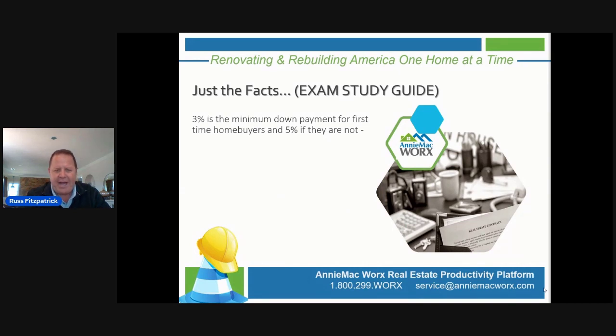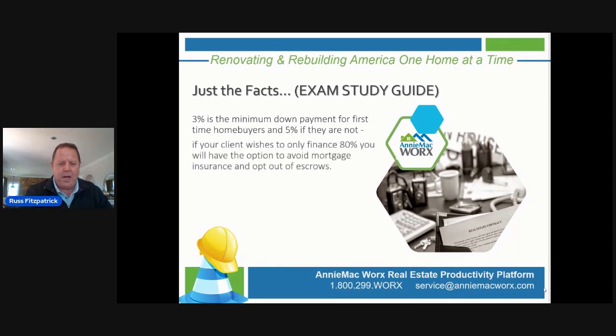A couple more facts for the exam study guide. 3% is the minimum down for first-time home buyers, and 5% if they're not a first-time home buyer, at least under this particular product that we're featuring right now. If your client wishes to only finance 80%, then they can avoid mortgage insurance. They don't have to pay the PMI or MI mortgage insurance, and they can opt out of escrows.